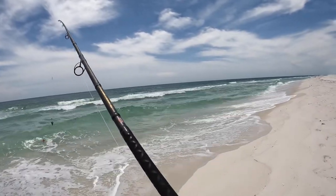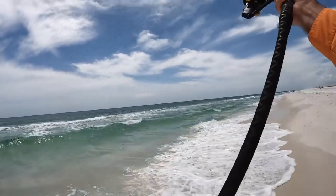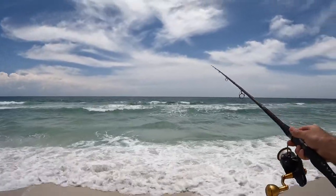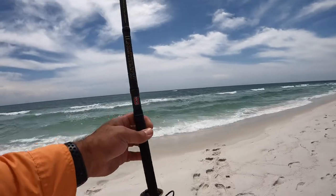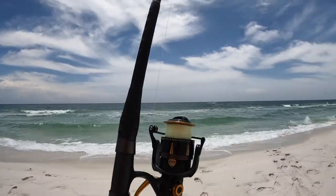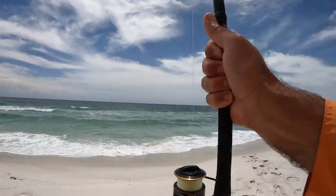Try to get it on the other side of the bar. All right, it's there. Sweet. And this is a Penn Battalion 2 rod, 11 foot, paired with a Penn 3 Slammer 6500.